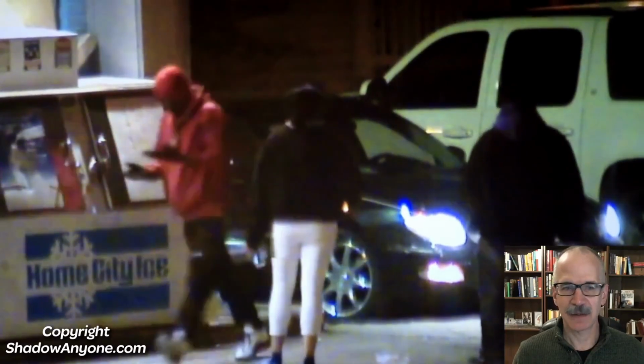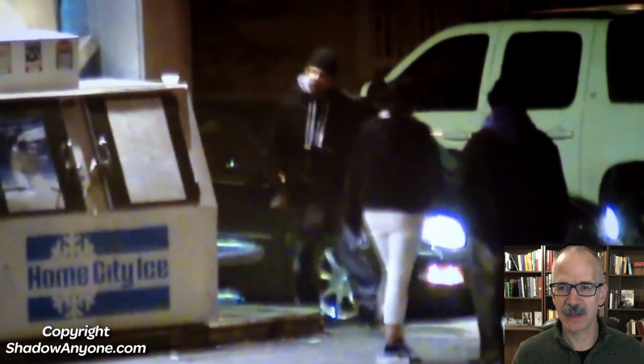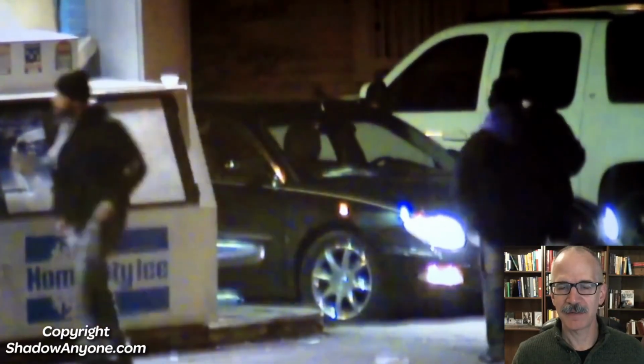And there's our victim again going back into the store, seeking some refuge, and the second assailant following him. So while this is kind of an interesting crime to watch unfold, and when it's happening right there live and you're watching it, that is really something else. But the real lesson today is about cautions with autofocus on surveillance.